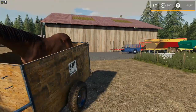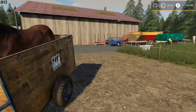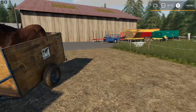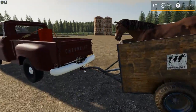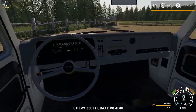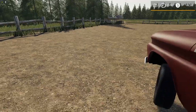Outstanding. And I'm ending up with quite the collection of trailers because I keep ending up having to buy a trailer to haul these things. I've got a cattle trailer, and now I've got the horse trailer. But anyway, that's fine. We'll find other uses for them. No biggie. There's always stuff to haul. So let me get this guy backed in here. That'll do it.